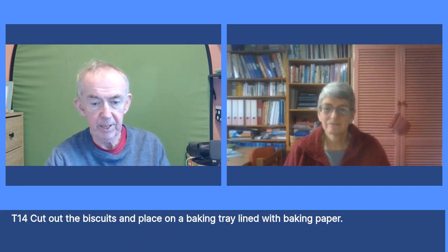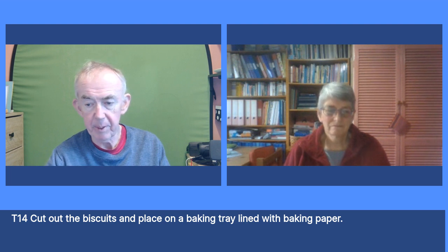Cut out the biscuits and place on a baking tray lined with baking paper.